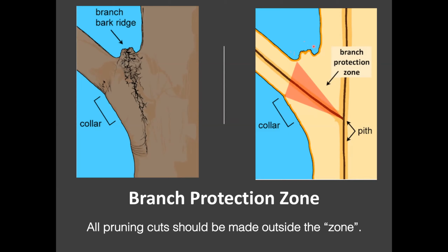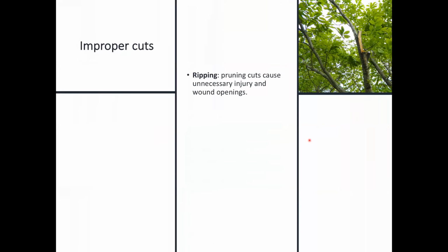So we want to make sure we don't damage that. A lot of people like to cut right next to the branch, and you can see that does a couple of things. One, you get into that branch protection zone and reduce that tree's ability to heal, but we also are creating a larger wound. Remember, as I mentioned earlier, smaller wounds heal faster than those bigger wounds. And that's very critical to reduce the amount of decay that tree could potentially suffer as a result of those pruning wounds. So here's some examples of some improper cuts.